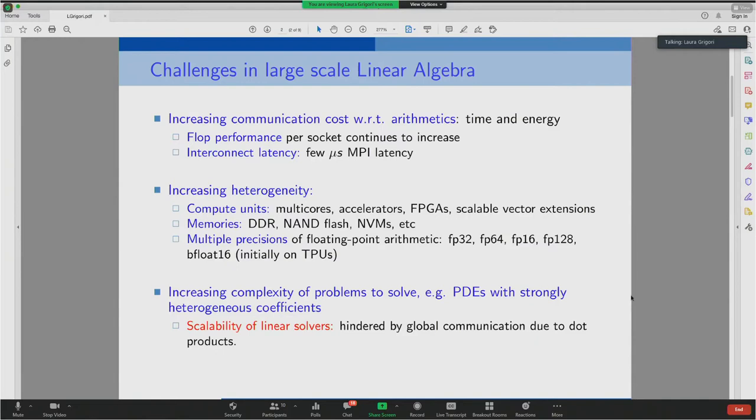Then when we look at the heterogeneity, we have heterogeneity in terms of compute units, in terms of memory, and now in terms of precision of floating point arithmetic. In particular, in scientific computing, we are used to having our computation in double or in single, but since 2008, we have half precision, then bfloat, and we've just seen also 8-bit computation. If before you expected to go from double to single and get a factor of 2, now you get more important factors. So it's becoming necessary to use this low precision arithmetics.